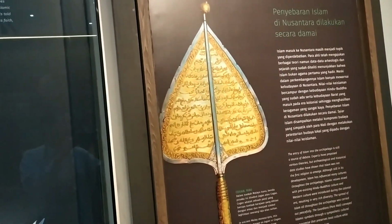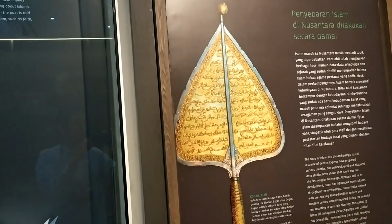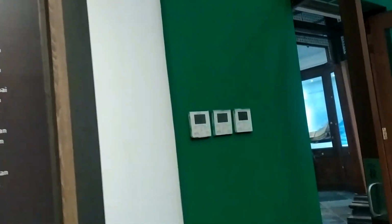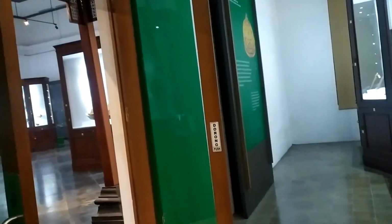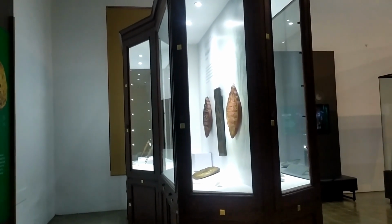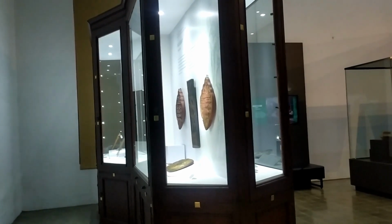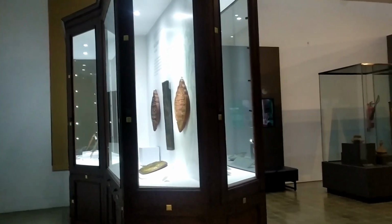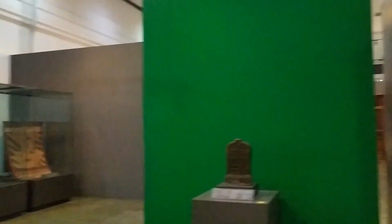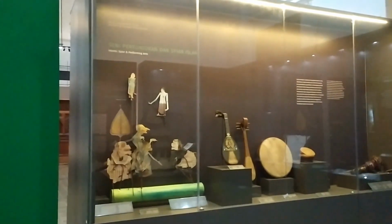The spread of Islam into the Indonesian archipelago was a peaceful process. None of the Hindu and Buddhist kingdoms were subjugated by the Islamic Empire or the Caliphate. Muslim traders were peacefully spreading Islam by using local culture, like what we see here.